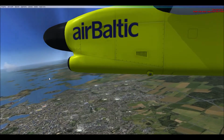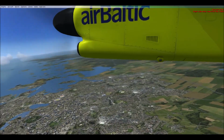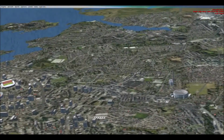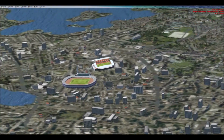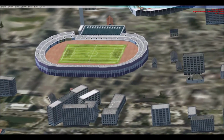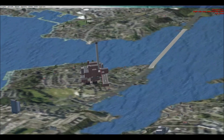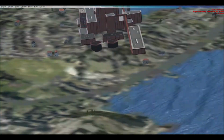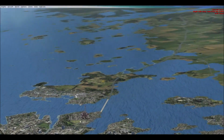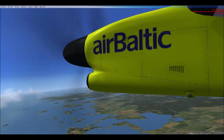Helsinki, look, a little, no, we can't see it, but you can see it on the outer wing view, some kind of baseball field or football stadium or something like that. Cool. And there's something over here as well. There it is. Some kind of iron works or something like that. Perfect. Looks brilliant though.